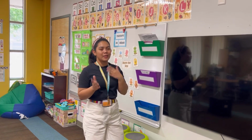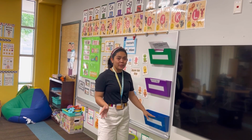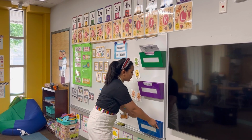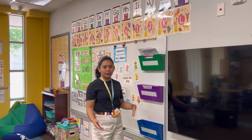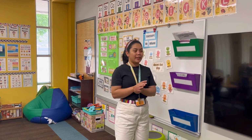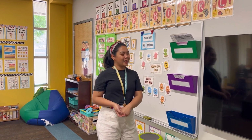And then I told you they're doing the picture schedule, right? So once they arrive, we're gonna take out that one, and then they have their own folders. This is where they put it. Oops, sorry. So all the home folders or the take-home folders go here. That's where they can find their homework and the behavior chart.